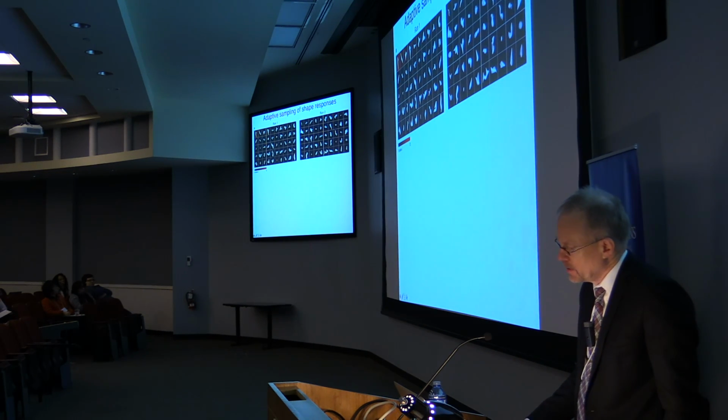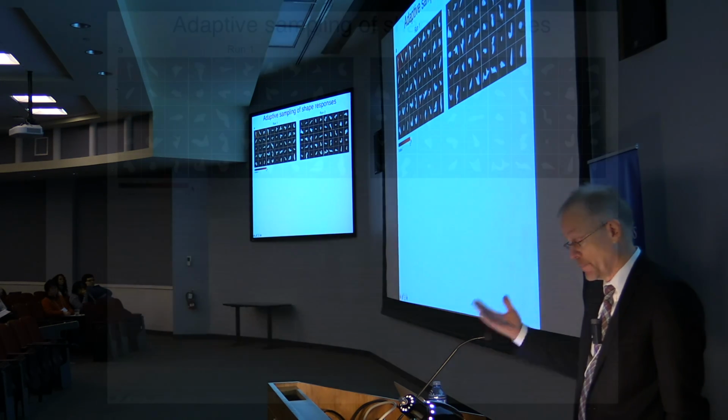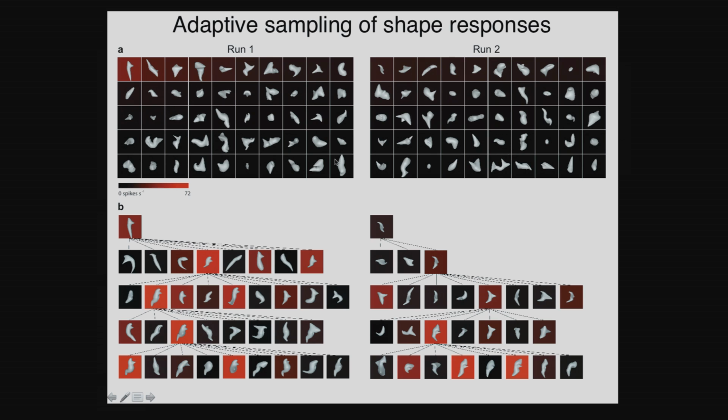Here, the average response of the neuron to each of these shapes is represented by the background color, where black means 0 spikes per second or no response, and bright red would correspond to 70 spikes per second, which would be a very strong signal for IT. So here's first generation lineage 1, first generation lineage 2, and then here are partial family trees in lineages 1 and 2 that show how this adaptive evolutionary method works.